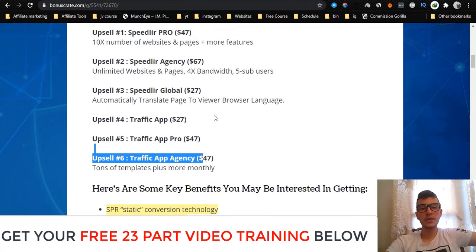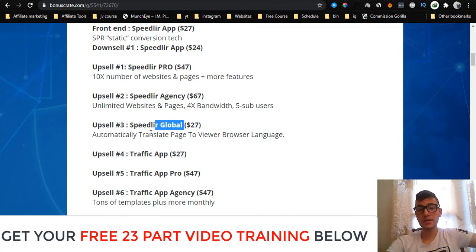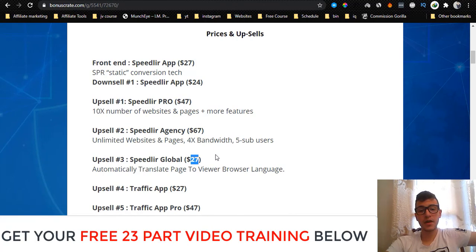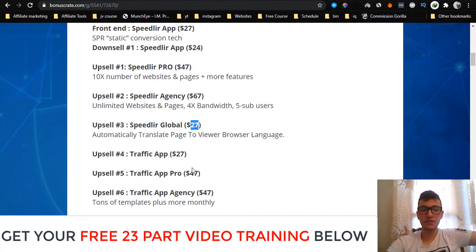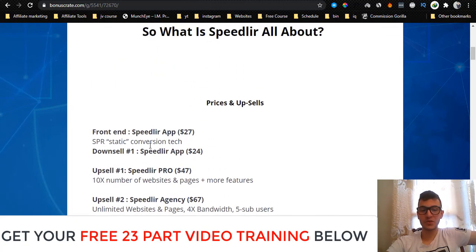Basically, I'm not going to recommend the upsell number 3, 4, 5, and 6 because I don't know what they are. Basically, you don't need to translate your page even if it's for $27 unless you are running some international offers, running Google ads or something like that. You don't need the upsell number 3, 4, 5, 6. You can check them out at the sales page. I don't know what these are, but basically I don't think you need them personally.